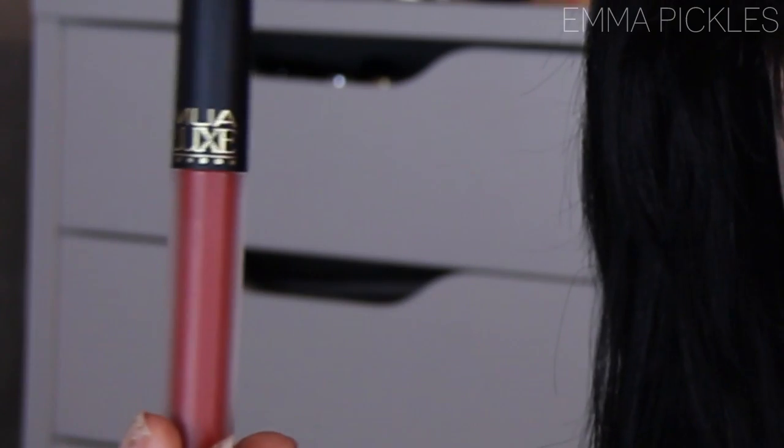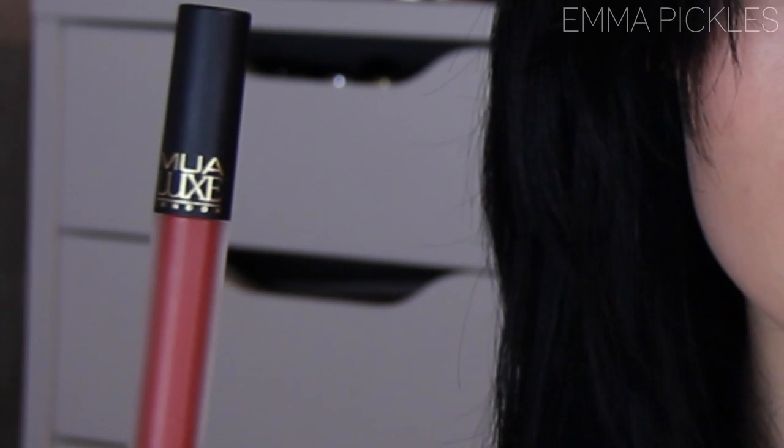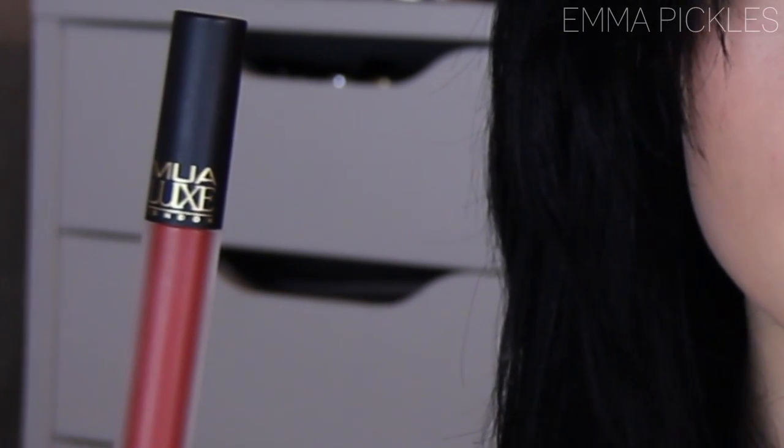The lip product I'm using is one of the new MUA Luxe Velvet Lip Lacquers. I really like these, they have a nice velvet finish as the name suggests. I bought all 5 shades in this collection and they're all absolutely gorgeous, but then that's it.